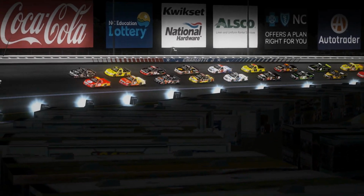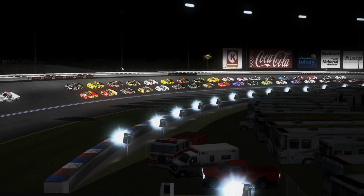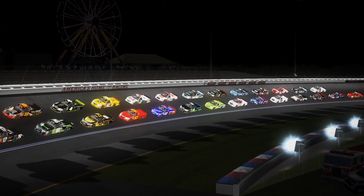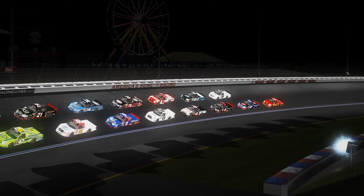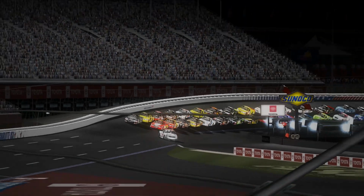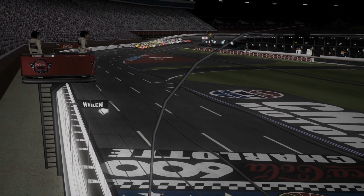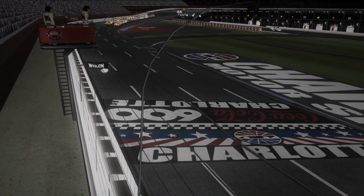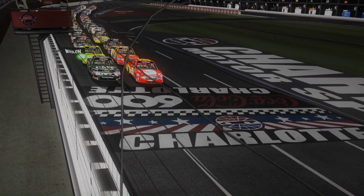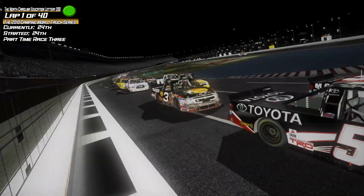Part-time truck series race number 3 in the 2010 Camping World Truck Series here at Charlotte. Running the triple header for this race. We got this and then Nationwide here, and then obviously the 600. Trying to get a little bit more practice at this version of Charlotte because we struggled a little bit last season in the 600. So 40 laps and then 60 laps for the Nationwide, and then obviously 200 for the Cup. Green flags out. Let's go racing.